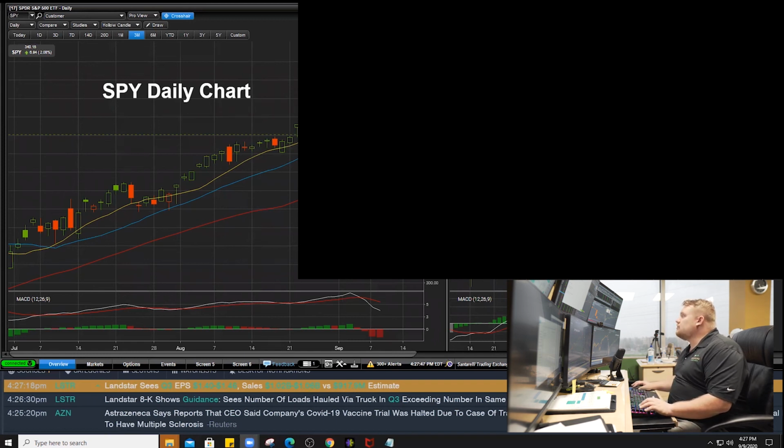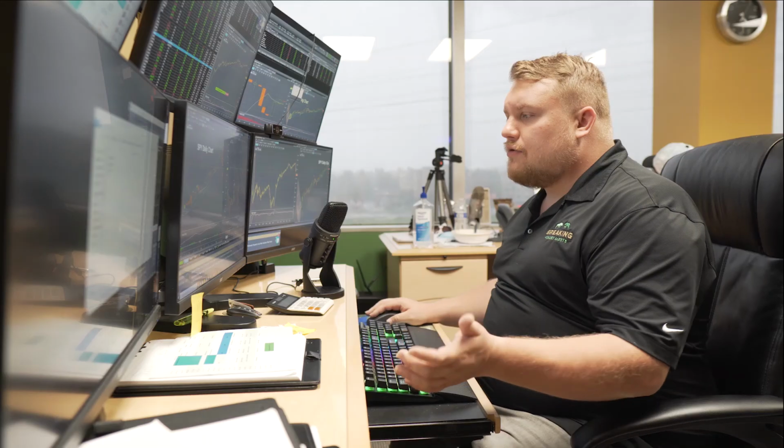Let's take a look once more here on SPY. You could see we're looking to hold that 335. On Qs, we need to hold that 275 area. And then on Diamond ETF, we need to hold above that 275. If we drop below 275, we could see Dow back down at 25,000 ahead of this election here. So really important. We've got to see if the market continues this momentum, and we'll see where we go tomorrow.